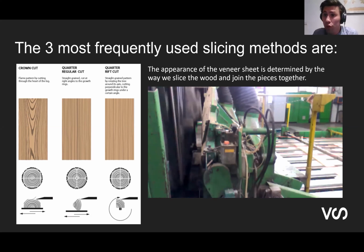The other one was a quarter cut. So the movie we saw before, you saw quarter, it means fourth. So we cut the log in 4 pieces and we slice wood veneer out of that. We can do it in 2 ways. And that's how we create a regular cut or a rift cut. So with the quarter cut, we always mean the straight lines that go down. So those are the most frequently used slicing methods.